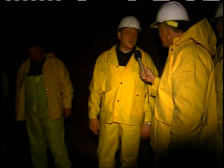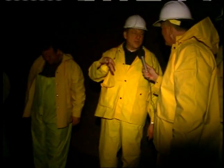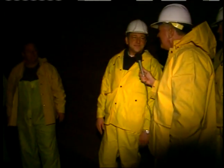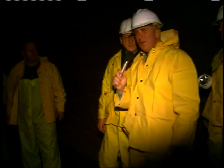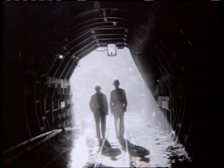Getting water into Southern California is a complicated and difficult job, and I'll tell you, the people who built this tunnel back in the 30s are heroes, absolute heroes. Yeah, in a way it's kind of poignant to think that this is exactly where they were working for so many years to bring water to all of us today. And what we just did in about 3 hours took them about 6 years.